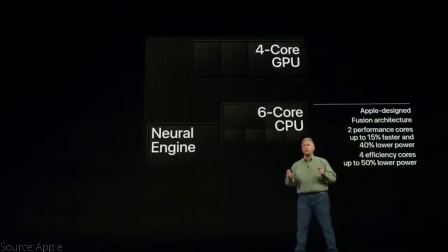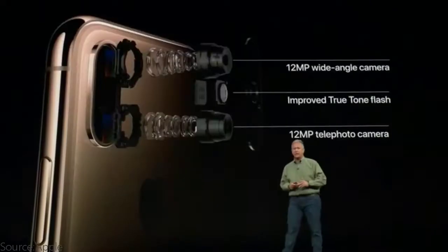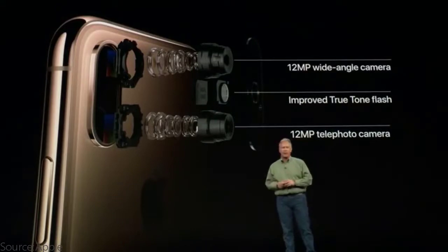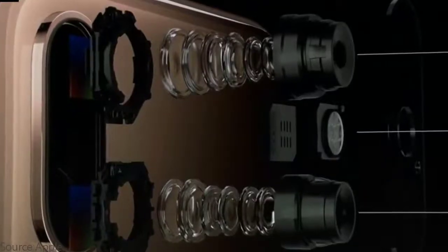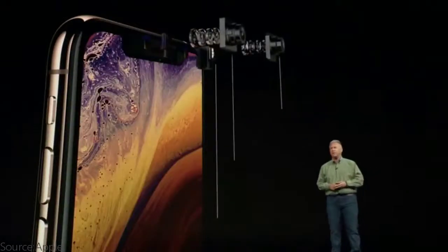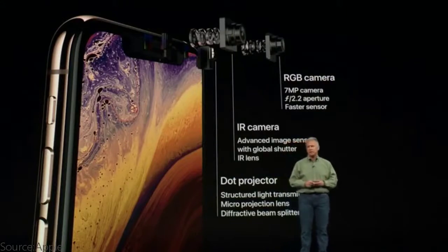This is a fusion system. It has 2 high-performance cores, 4 high-efficiency cores. It has a 12-megapixel wide camera, a 12-megapixel telephoto camera, and an even more improved True Tone flash. On the front side, you have the True Depth camera system, and that's a new sensor as well, a 7-megapixel sensor that's twice as fast.